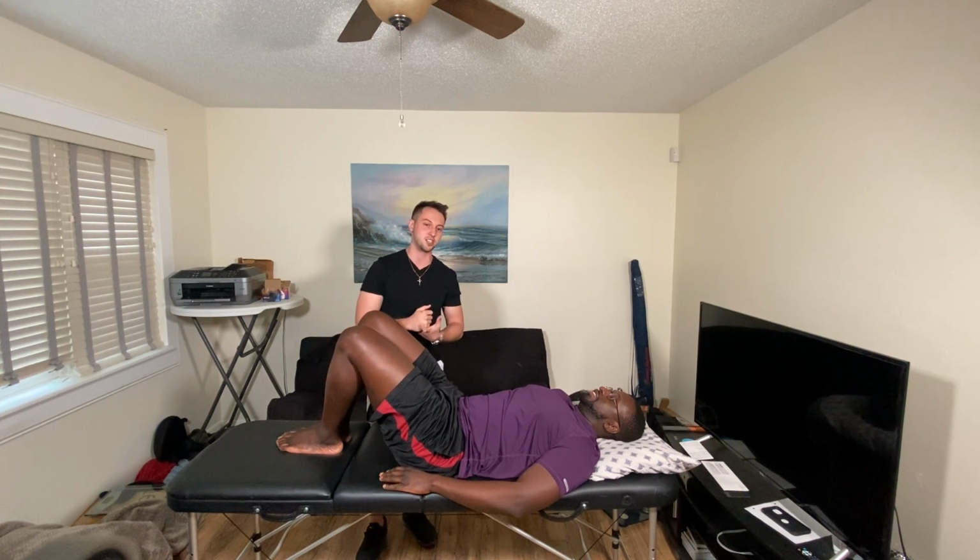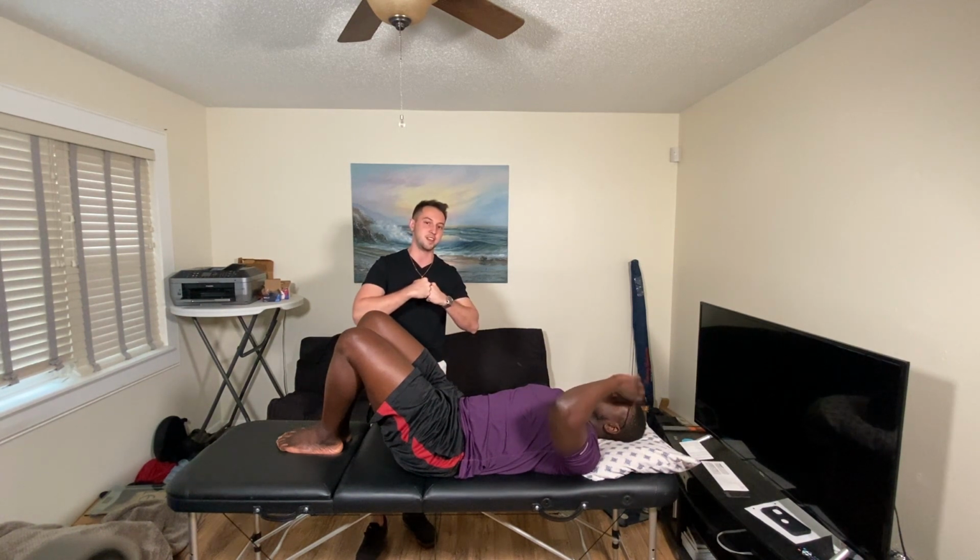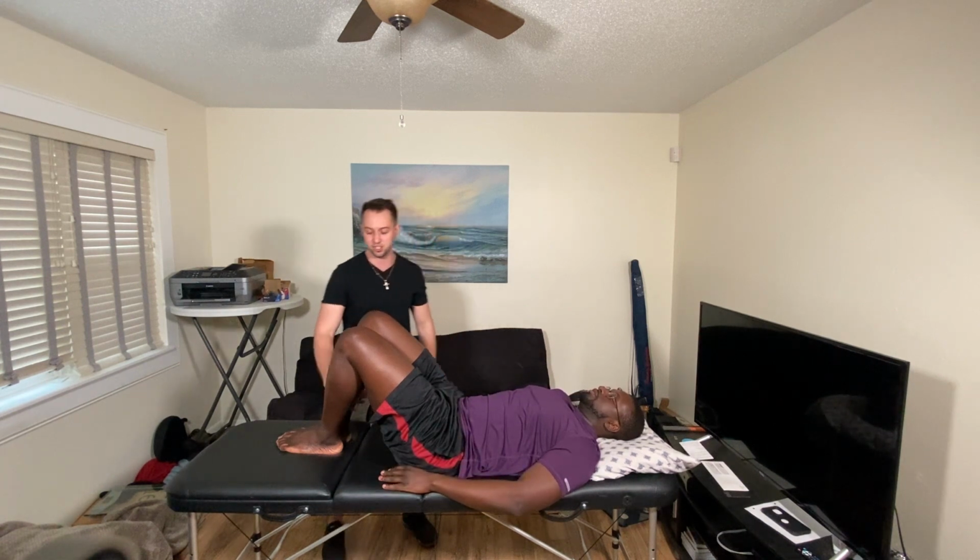However, at the beginning of the session, before his pelvis was in alignment, I was easily able to overpower him with my arms. However, now that we got his pelvis back in alignment, let's just check out his legs.